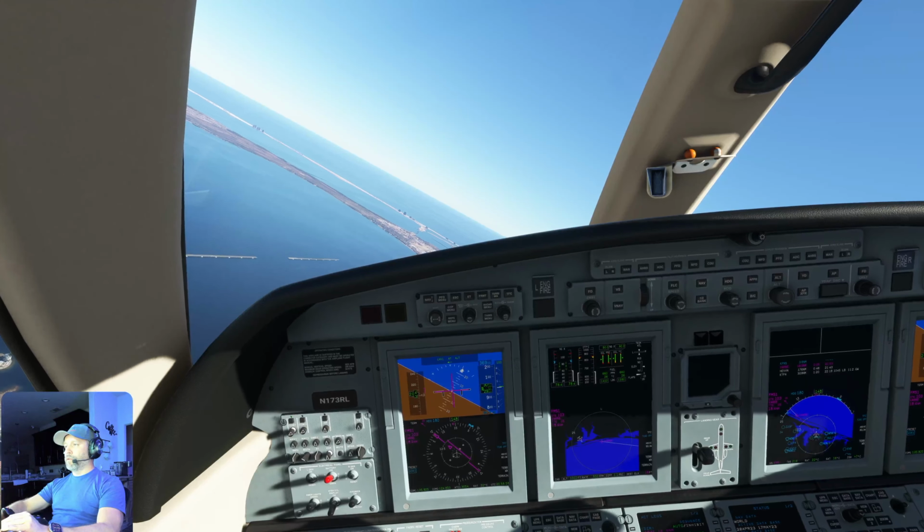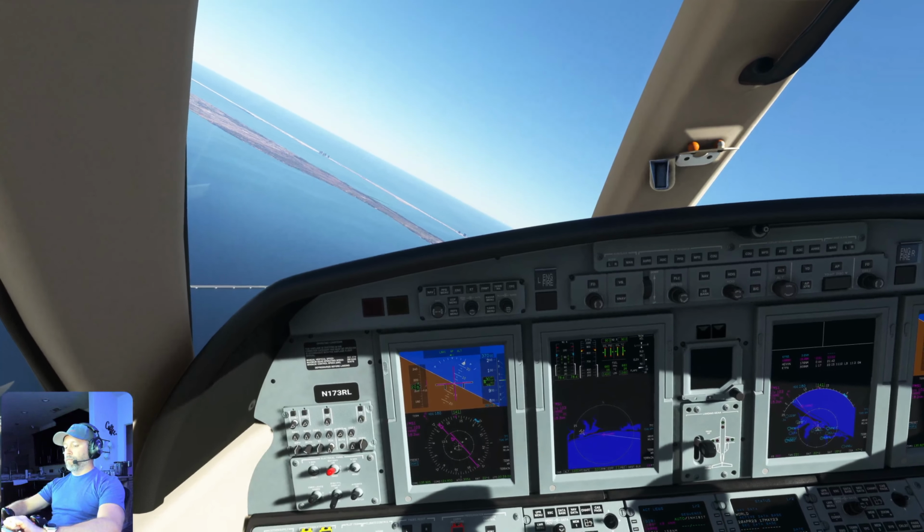Jacksonville Center, good evening. Delta 220 with you. And flight level 302. Entering the Mayday 4 arrival into Tampa.